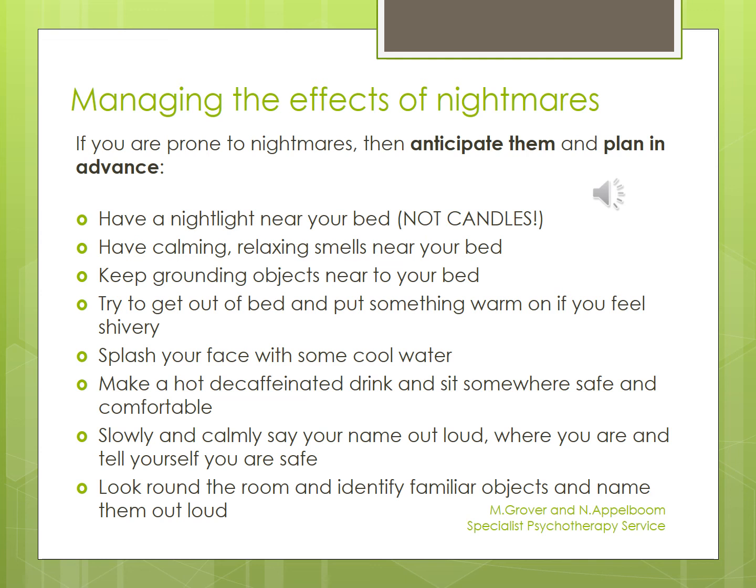Slowly and calmly say your name to yourself out loud. Say where you are. Remind yourself of the day or the date if you're able to, and tell yourself that you are safe.